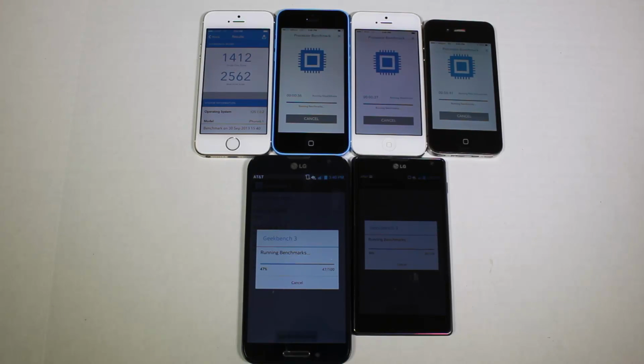Now you can see here the fastest 64-bit chip phone that's on the market is the AT&T iPhone 5S. It's coming in with a single core score of 1412 and a multi-core score of 2562. And we'll see which one's going to come in after this.